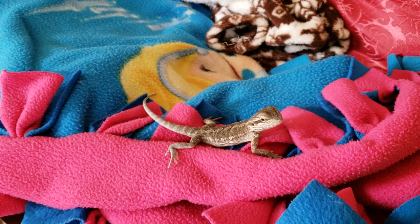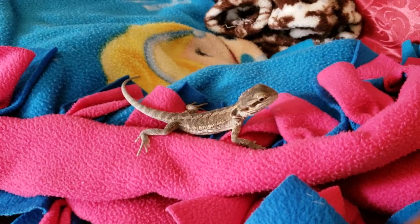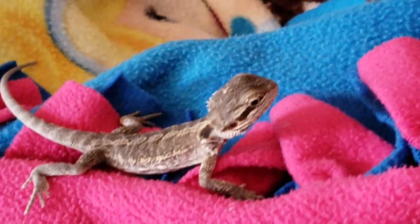When this guy grows up, he is not going to be this quick. He's going to be extremely lazy like a blart. Honestly, I hope it's a girl. Little shed spot on top of its head.